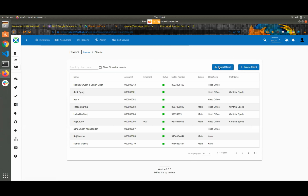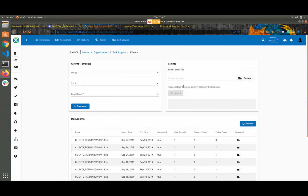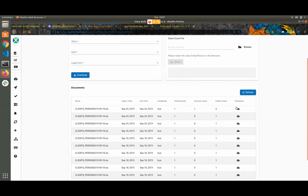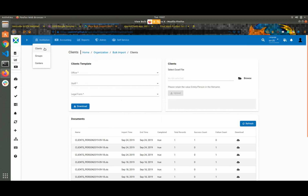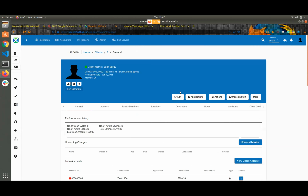Then the bulk import client over here, we have this custom Angular material file upload component and multiple import options. After that, we open a particular client, and there's a bit of a change in the header over here. We have signature and image actions coming in. We also have all the loan, savings, share and recurring deposit modules developed, so we can start creating applications. We can also perform actions on a client now.